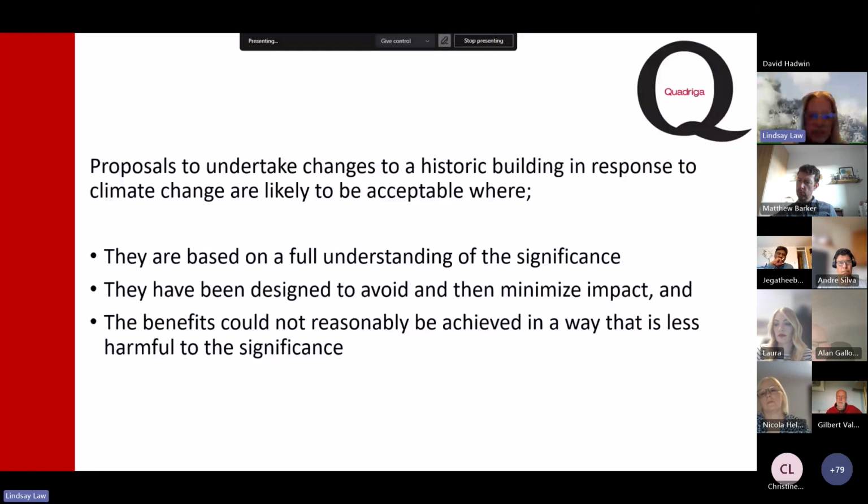So this is just a snippet that I've taken from this Historic England advice note, and it just makes sense to me. I'll just read it verbatim. Proposals to undertake changes to historic buildings in response to climate change are likely to be accepted where we've got a full understanding of significance, we've designed to avoid and then minimise impact, and we couldn't achieve those benefits in a way that would be less harmful to significance. Makes lots of sense, and it seems so obvious, but we've seen so many occasions where those very basic sensible principles are not being adhered to.